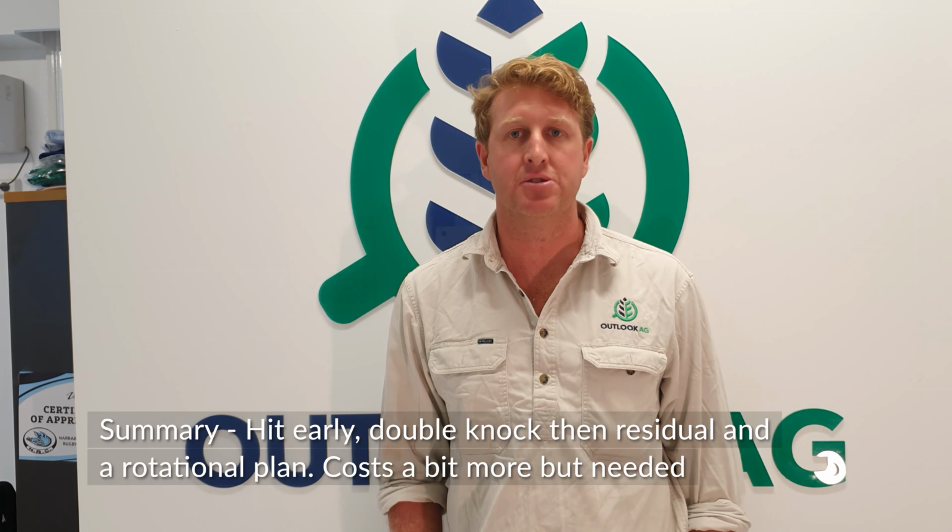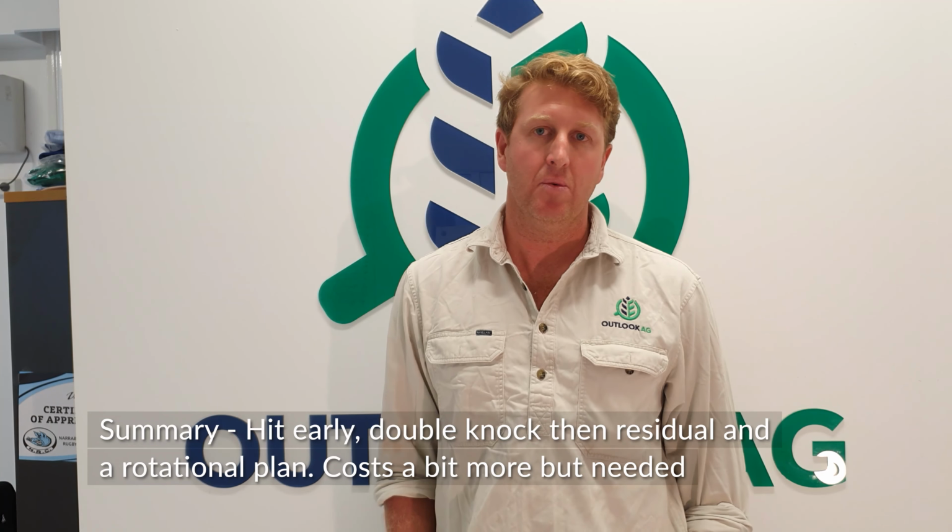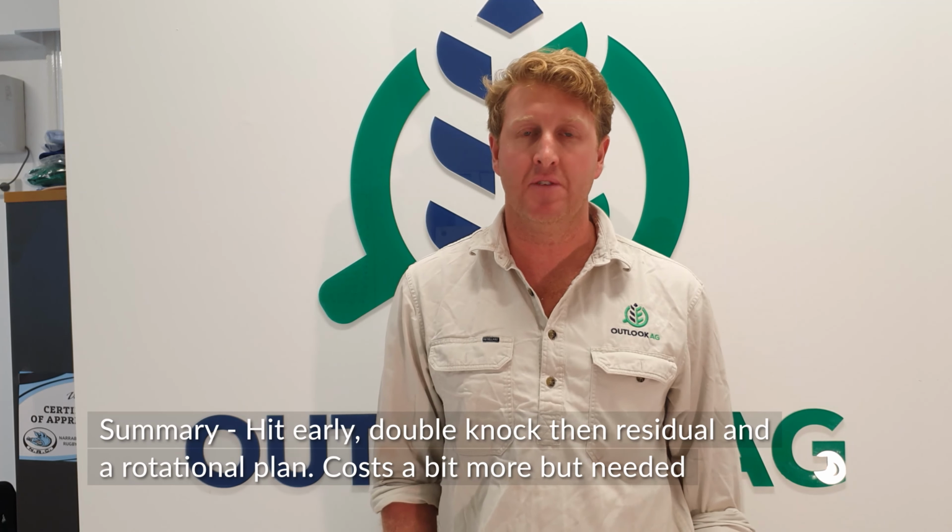It's that little bit extra money, but that's something we have to swallow now, and we've become so reliant on glyphosate in our system, and we're seeing it break down quite rapidly in front of us on many weeds. And you know, this is a way, not only for feathertop but a lot of other weeds in our system, that we're going to have to start managing in this way.